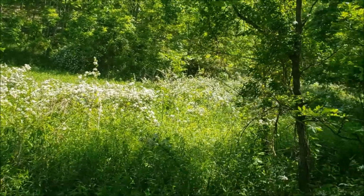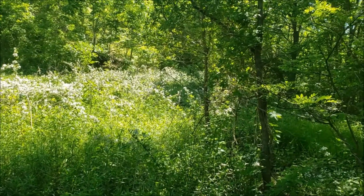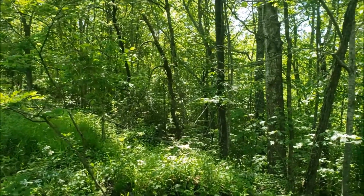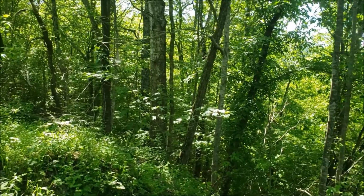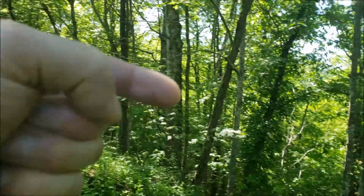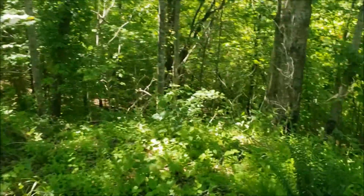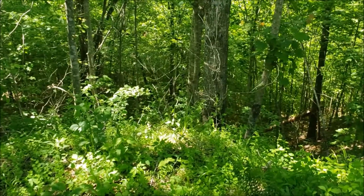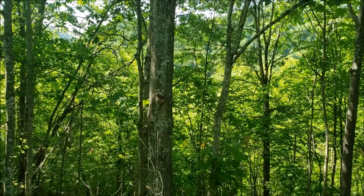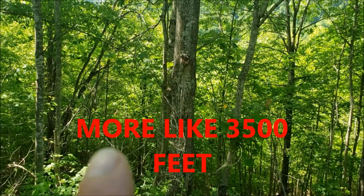I can't tell what it does. We haven't went this way all the way yet, so I don't know. Looks like it turns into a hill there, and then it should curve around. And I'm thinking it looks like there's a trail on Google Earth that will take us back down the ridge and curve around and come back down. And then this hillside here goes down to the creek at the road. I mean, I'm guessing it's 1,000 feet or more this direction that we're looking.